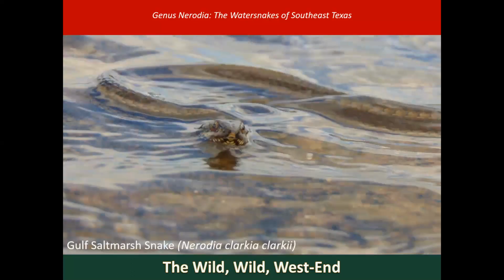Okay, this is the one I've just referred to, kind of our specialty in the area. Really unique snake, the Gulf salt marsh snake, Nerodia clarki. It's got some close relatives. There's taeniata, which is the Atlantic, and there's compressicauda, which is the mangrove. But this one is clarki, the Gulf salt marsh snake. They do look a bit like garter snakes and ribbon snakes, but they're going to be a little heavier bodied, and they're also going to have those keeled scales.